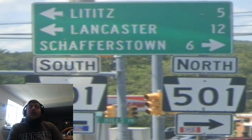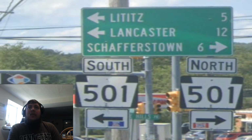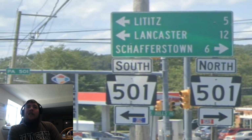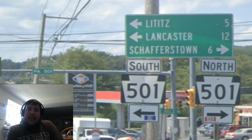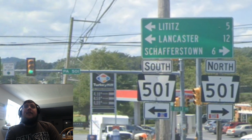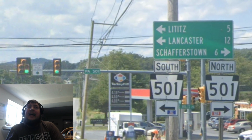And here in Brickerville, we meet Pennsylvania Route 501. It is signed for Schaefferstown going northbound, and southbound it gets signed for Lititz. Completely unnecessary when you have Lancaster on there. Which, fun fact, Lancaster is actually bigger than Harrisburg. Lancaster has a population of about 60,000 people, Harrisburg 50,000. So that's pretty interesting. But yeah, Lititz should not be on that sign. That is completely unnecessary when you have Lancaster on it.